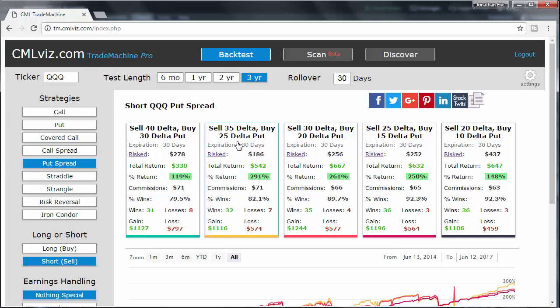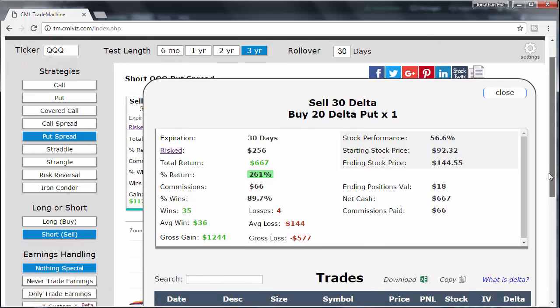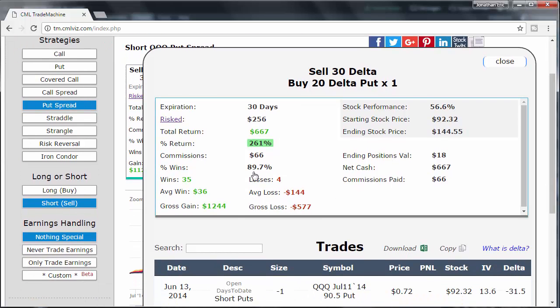So if I take a look at selling the 30 and buying the 20, the 30 delta, 20 delta, I can click on this and it can give me a little bit more information. One thing that's interesting here, it'll tell you the average win would be $36 per spread. The average loss is $144.